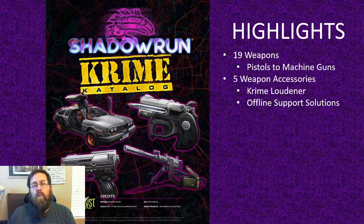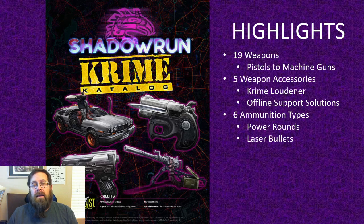There are 5 different weapon accessories, such as the Krime Loudener, similar to a suppressor, only it increases the volume of your shots. And you can also get offline support solutions. This took me a minute to figure out, but apparently it's basically hard copy manuals for everything that the Krime Corporation produces. It has 6 different ammunition types, including power rounds, which are similar to the Krime Loudener, but built into the ammunition, and laser bullets, similar to tracers, but using lasers instead.